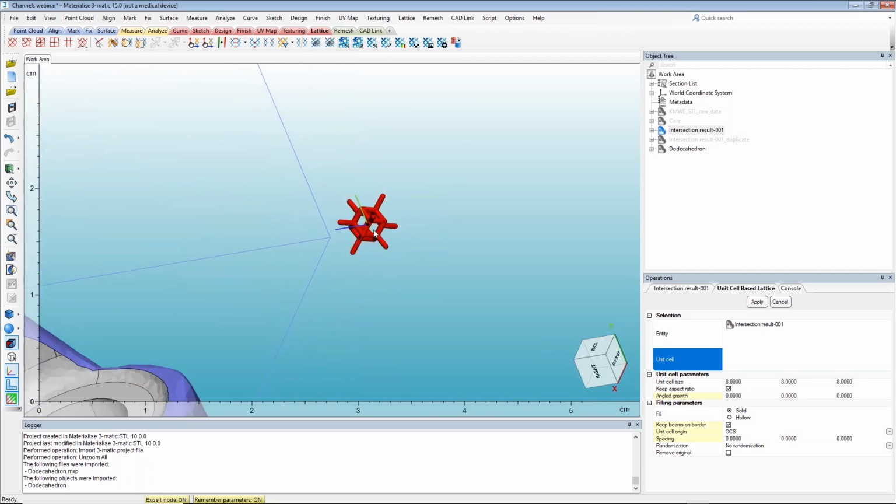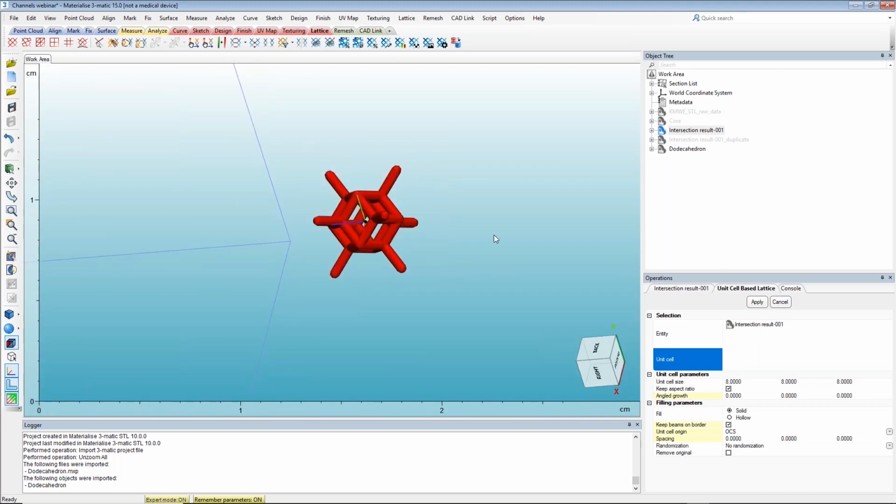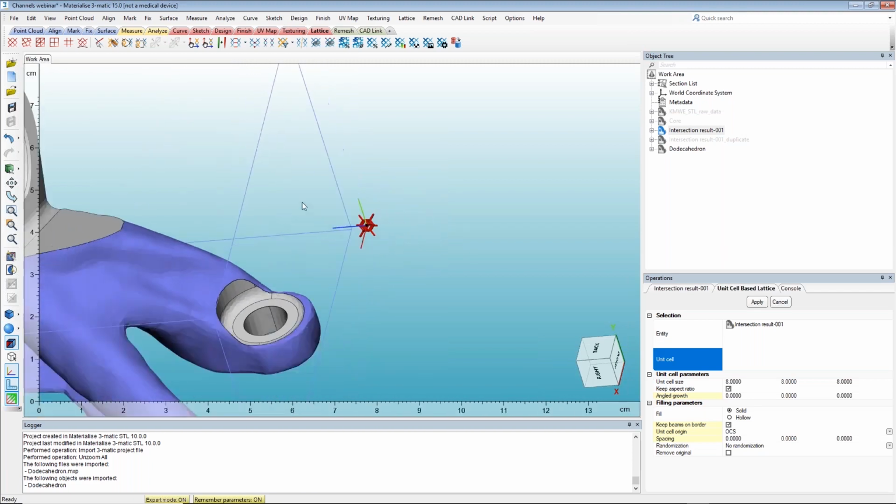Now what you'll see here, this particular unit cell, what we're looking at is actually an emulation of if this unit cell had a 0.5 millimeter diameter. Now I'm going to come down over here to this button on my main toolbar right there, and I'm going to turn it off. And this is what it actually is. It's actually just a bunch of graph lines, like so. And we're going to replicate that throughout the volume of our part.